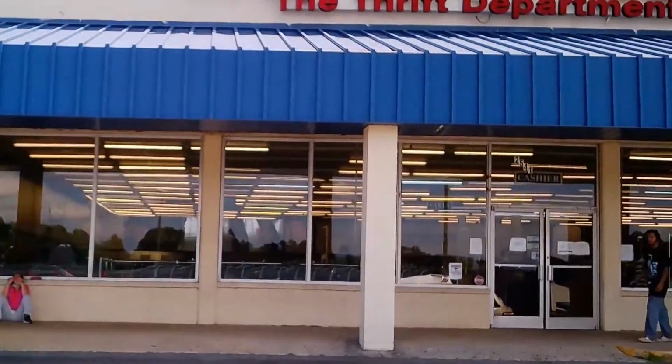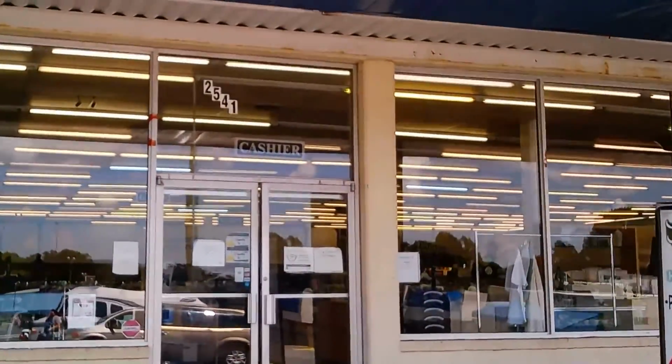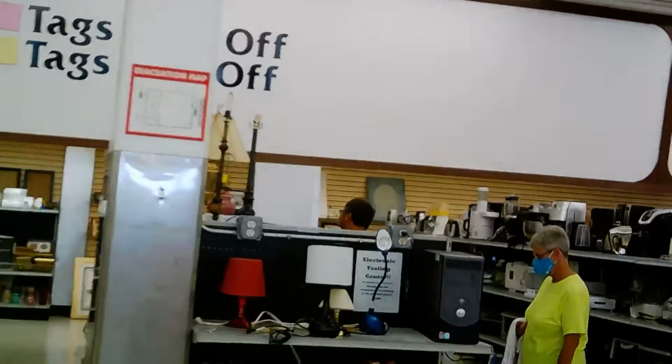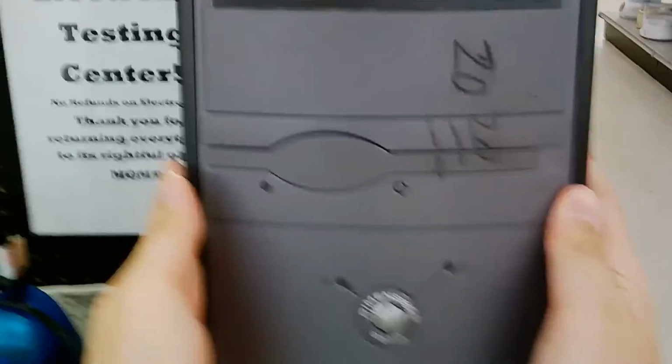Now let's head into the Gastonia Value Village. And as soon as I arrived at the electronics department, look what I find. It's a computer. This is a Dell Dimension B110 with an Intel Celeron D, I believe from around 2006 or so, for only $20. Very low-end computer for its time. And you know what? I considered buying it, but then I discovered this.